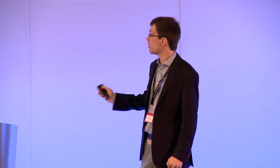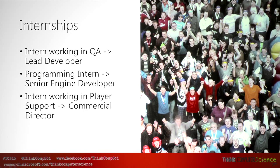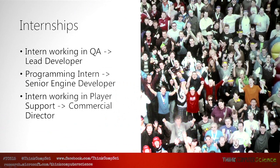Another example I have for you is that we had an intern in Player Support looking after the queries from players and all of their questions on how to work with our game. And the guy who did that ended up as the commercial director for Jagex. So he ended up being responsible for all the marketing and advertising for the game and the strategy for how we do all of those things. So it's not just the technical jobs that you might end up doing that for. Anyway, I think I've hopefully covered a few things about technology and computer games.